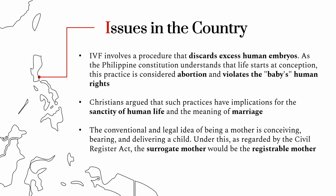IVF also involves a procedure that discards excess human embryos. As the Philippine Constitution understands that life starts at conception, this practice is considered abortion and violates the unborn baby's human rights. Religious groups express their dissent on the growth of IVF centers in the country. They argue that such practices have implications for the sanctity of human life and the meaning of marriage.